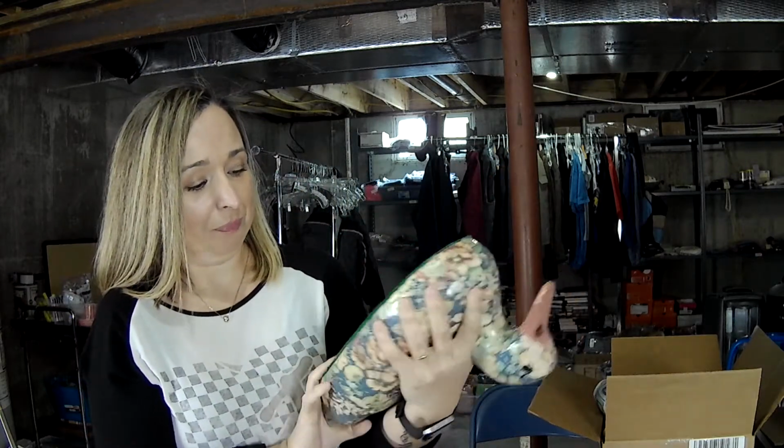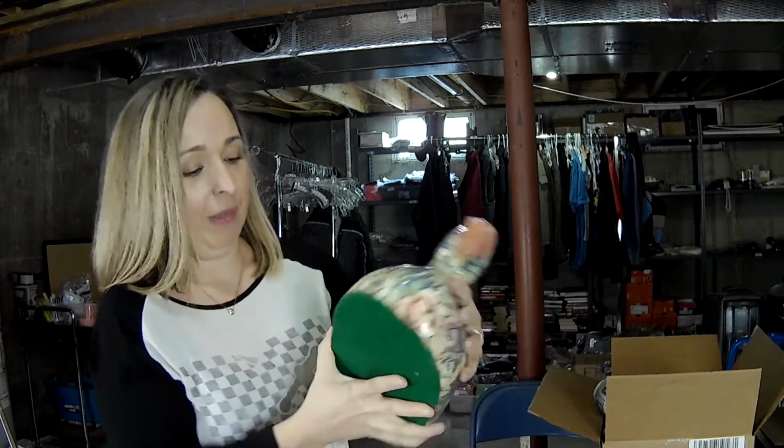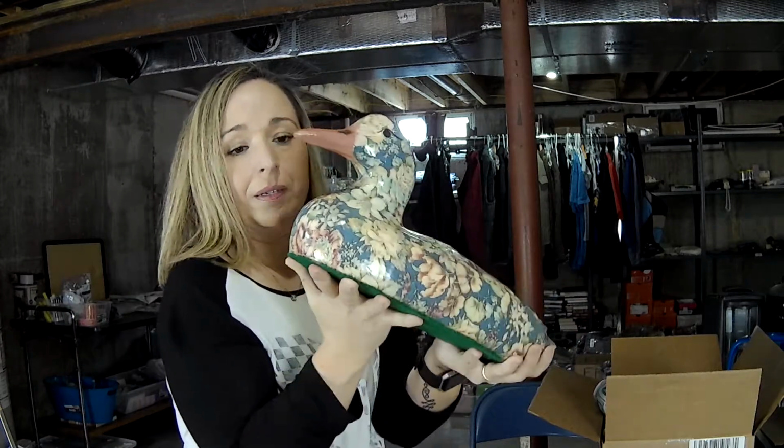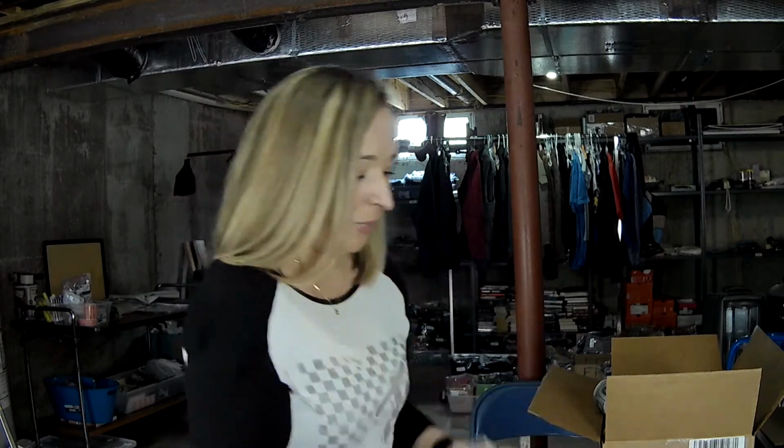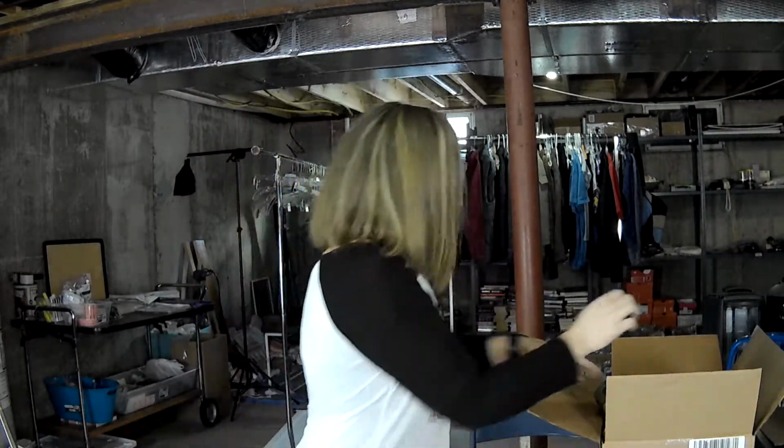Floral print. They're ducks, and they're smaller ducks that are worth 40, 50 bucks. This guy's huge, heavy. So, we'll see what happens. We'll keep you posted on that guy.